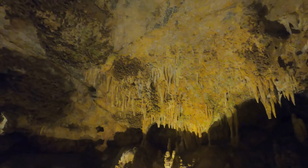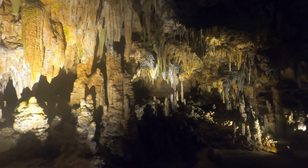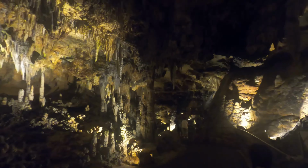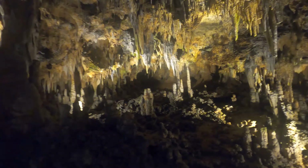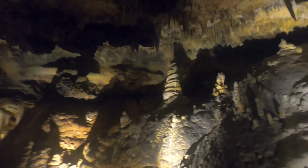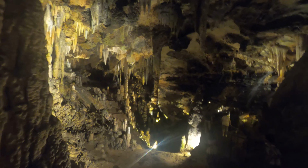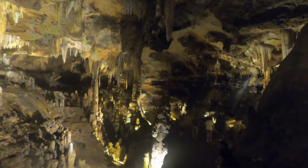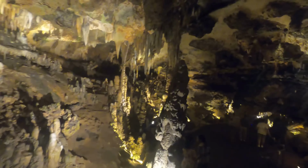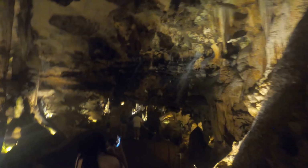Just these formations are crazy. Look at that. Thank you. I hope this video does it justice, because this is nice. I know in Missouri they have a cavern called Meramec Caverns. I think I went there as a little kid. I don't really remember it too much, but I might have to go back now that I'm an adult and I can appreciate certain stuff.